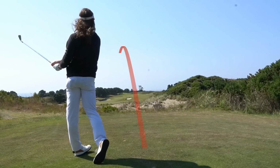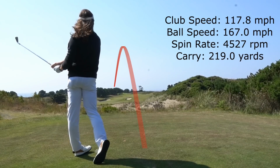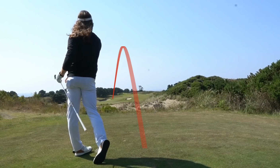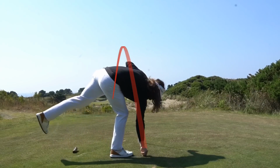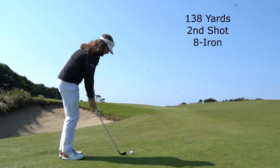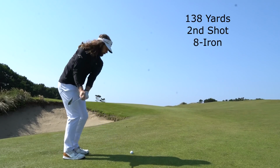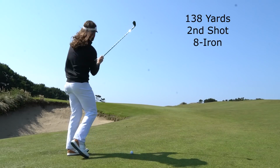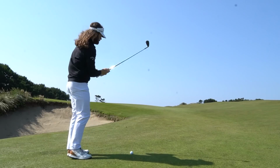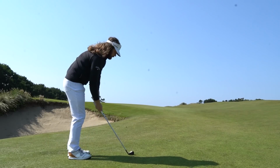Pretty good shot here. It stayed just short of that bunker. I was a little nervous it might roll in, but luckily the wind helped out and kept the ball short of the bunker. So good tee shot there. And 138 yards left with an 8 iron. Once again, just trying to really knock it down, keep it under the wind, and just put a good swing on it.